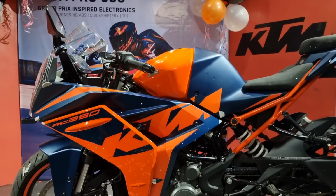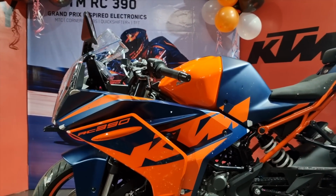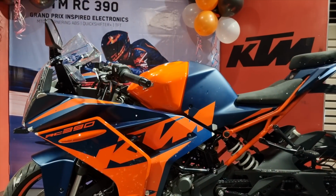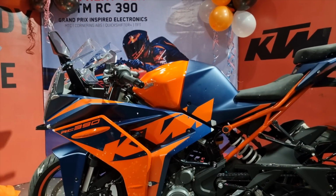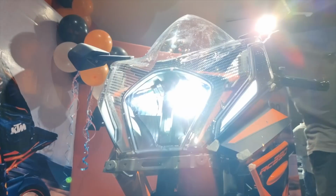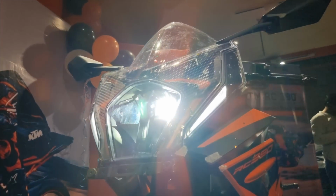Also, you get LED lights as standard, LED turn blinkers integrated into the headlamp cowl rather than what you used to get earlier, where the blinkers were integrated into the rear view mirrors. Now, the rear view mirrors are far more aerodynamic, sharper to allow better airflow and reduce drag as well.